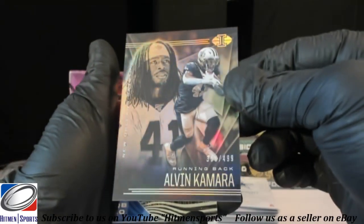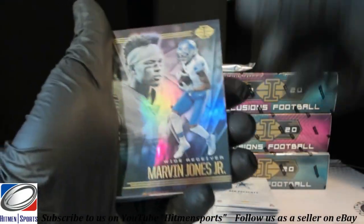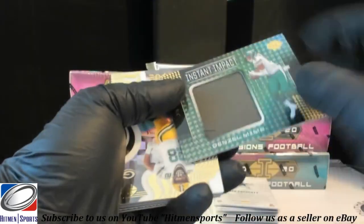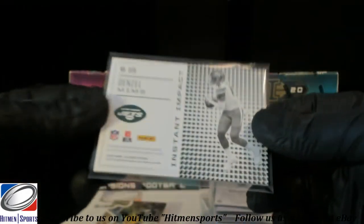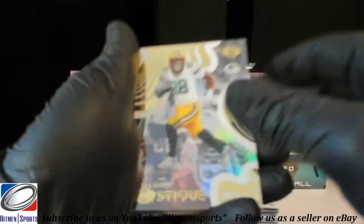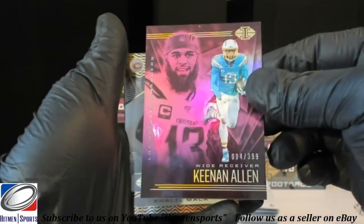Out of 499, Alvin Kamara, the Saints. Jordan Love at a 399. And then we got Denzel Mims for the Jets. I guess that's inevitable. Denzel Mims for the Jets. Just have to bring that back up from there. Keenan Allen at a 399 for the Chargers.